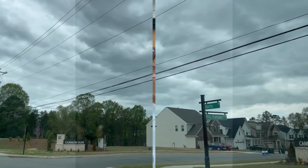Now it's time for an exciting outside tour of the neighborhood. As we cruise along, I'll fill you in on all that this neighborhood offers and the current homes available. So let's take that ride and explore together.